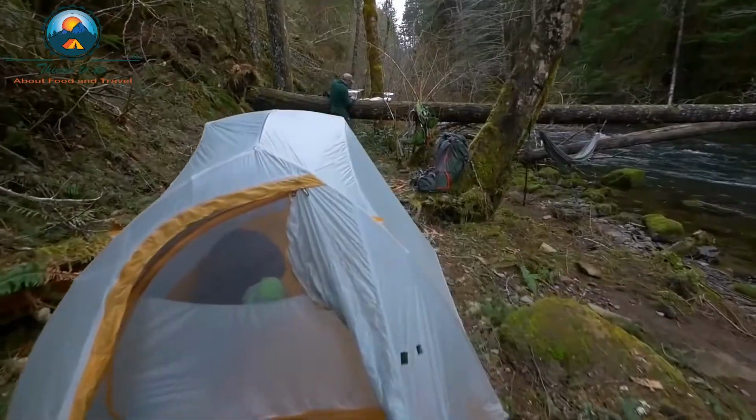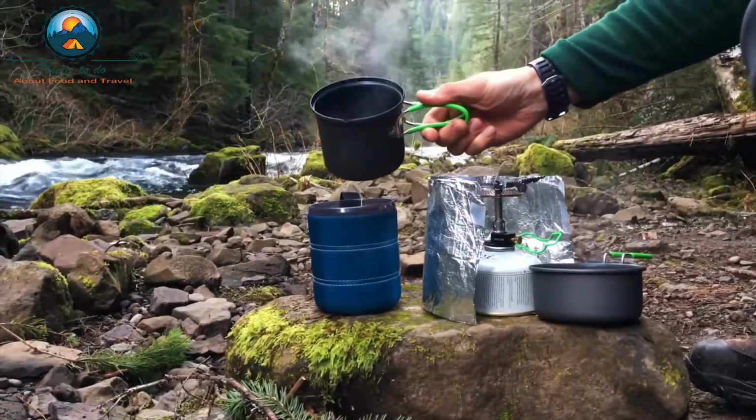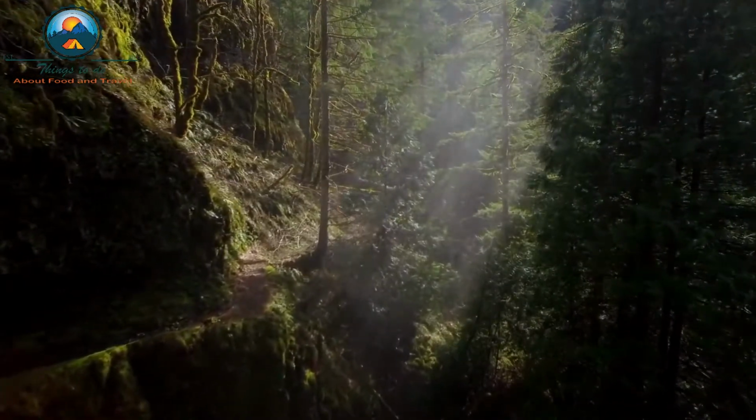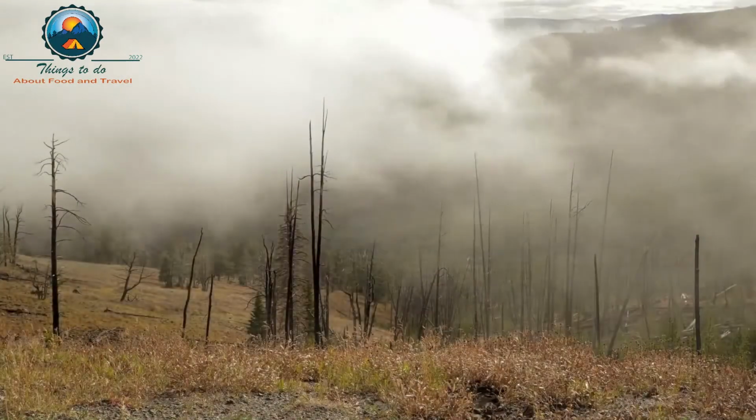You can choose to camp in the wilderness at one of the many campsites around the park or at a nearby campground that is outside the park. You can choose any of these options.